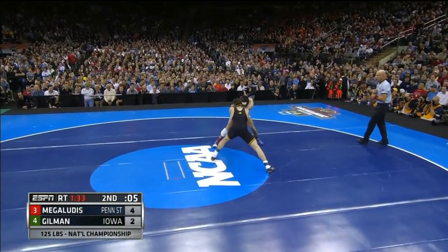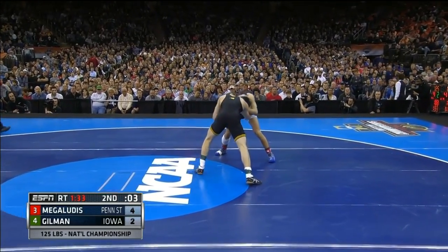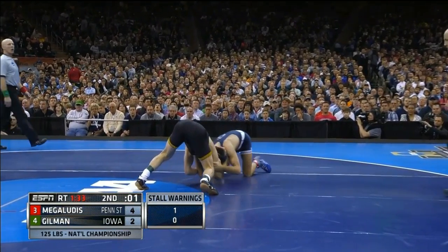So it's key to remember right here, he's got to just keep his composure. Doesn't have to rush anything too soon. There's plenty of time left in this match.